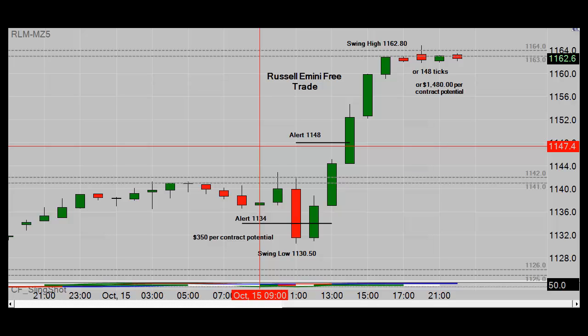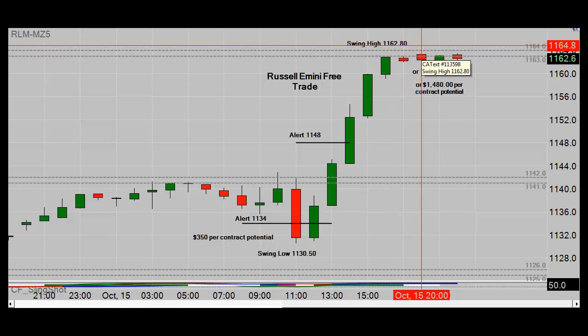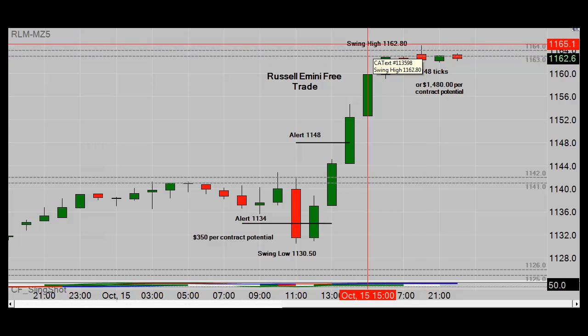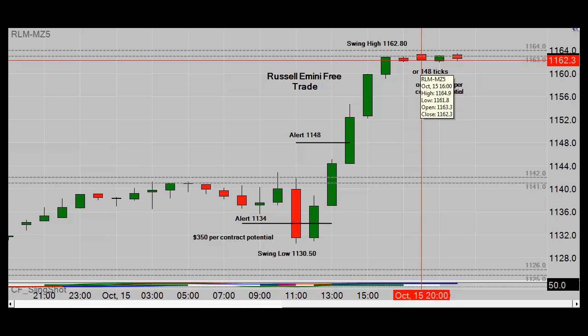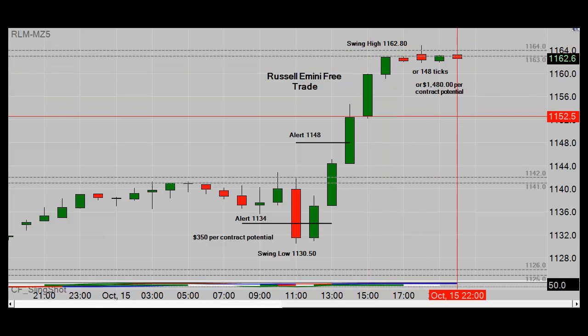Now, I don't have the ability to get you out at the exact swing high of the day. In fact, I put this chart together earlier, and at the time the swing high was 162.80. Since then, it's gone up to 164.90. But we won't worry about that. We'll just leave it. That's substantial enough.